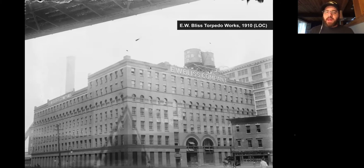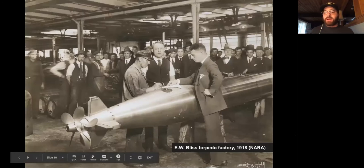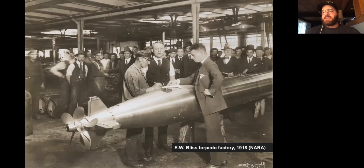One of the principal products being torpedoes. They were actually the leading torpedo manufacturer from the 1890s up until World War I, and their torpedoes were used all the way up until early in the Second World War. They had factories across Brooklyn, but this was their main facility.